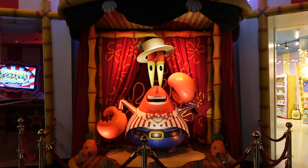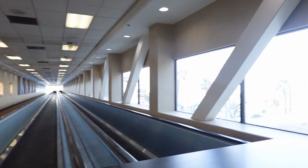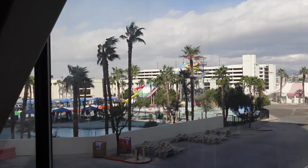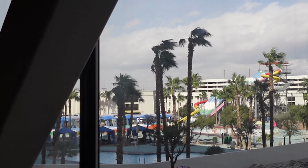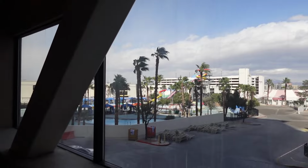But yeah, we were on our way to try and find the water park. And turns out it was closed. So you can see it there kind of in the window. I guess it was not in season yet, and it was pretty cold to be fair. But yeah, it had a water park and a pool. Looked very cool. Wish we could have explored it.